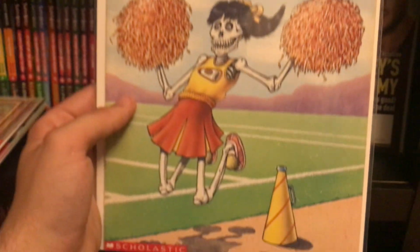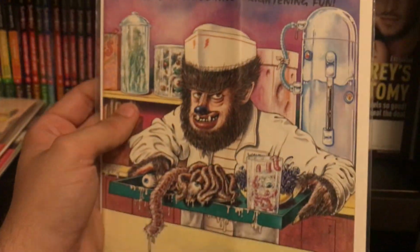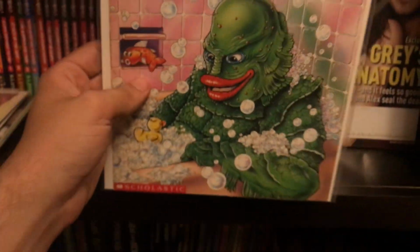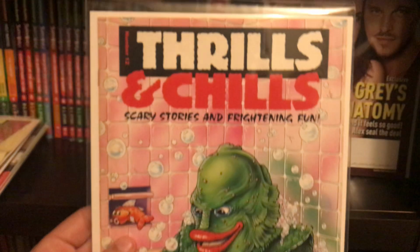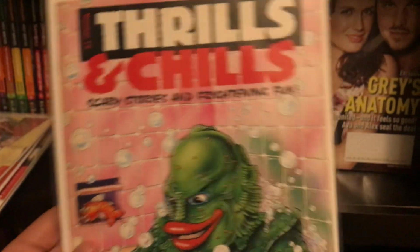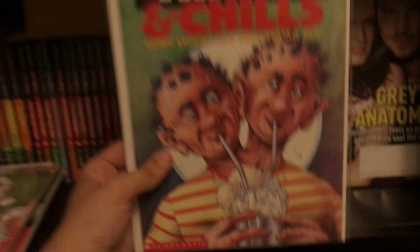We have number 9. This one's kind of bent. I gotta straighten it up, but we got number 10. And this is where I believe it starts, like issue 11 onward. They start printing Goosebumps stories, the short stories in this. I think part of the collection. They include stories like Click, How I Won My Bet.